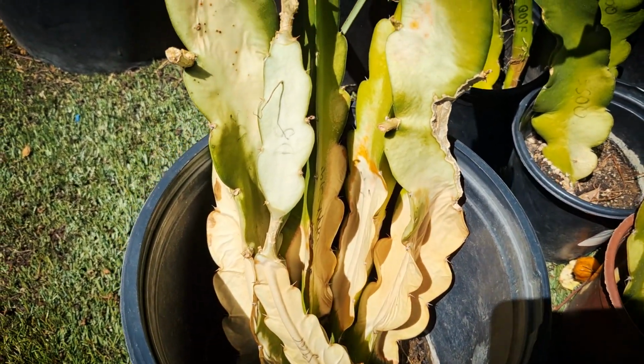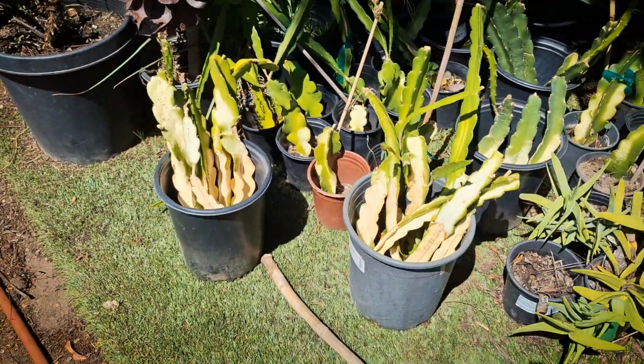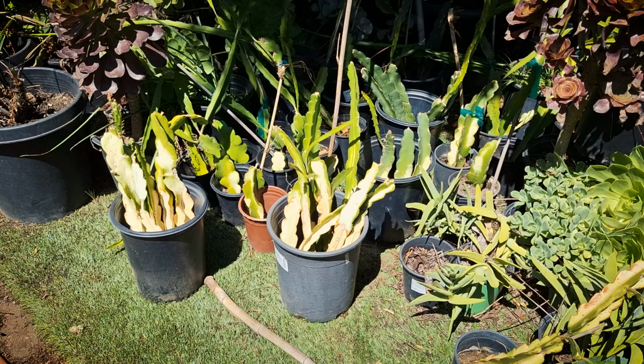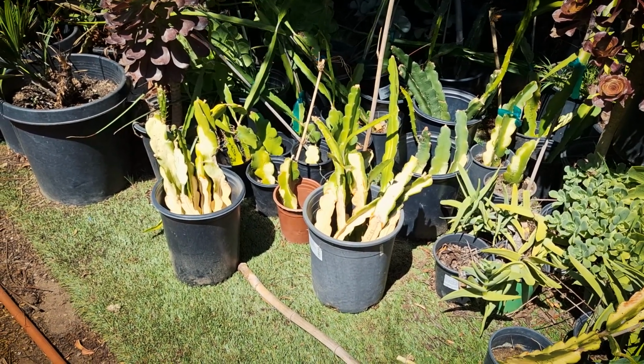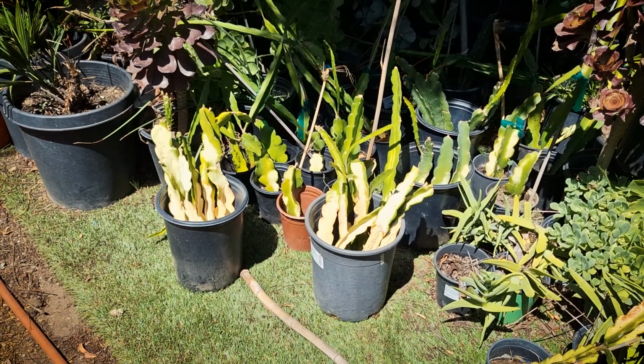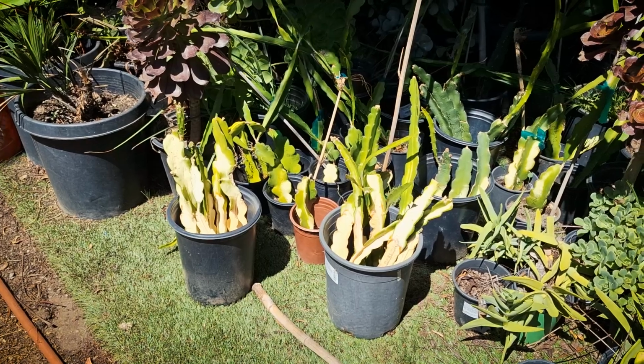It might rot and look pretty gross for a while. But this is an example of why when you take them out of the greenhouse, they're not quite tough enough for full sun. So you definitely want to give them a little in-between step, a little bit of shade, which I thought I was doing, but I guess this was a bad angle for too long.